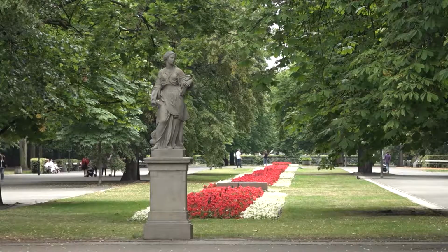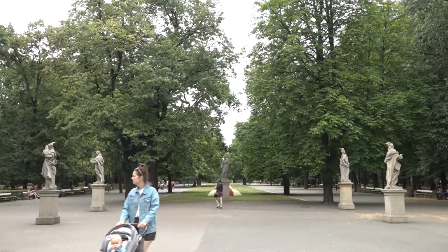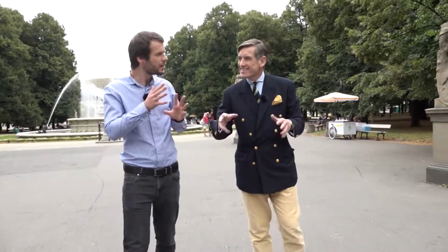There's a little bit behind the other side of the fountain to give us an idea of what it might have looked like. But then, of course, we now have a more 19th century, more natural parkland type setting, slightly wild landscape park. Yeah, you let nature design its own landscape to a certain extent.